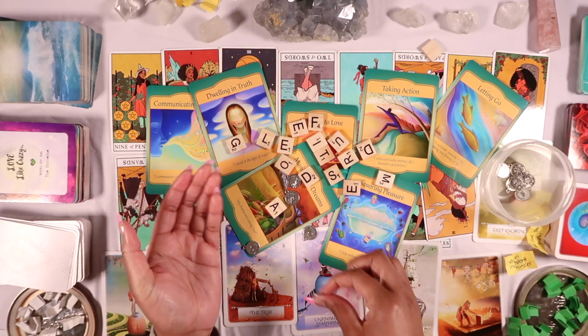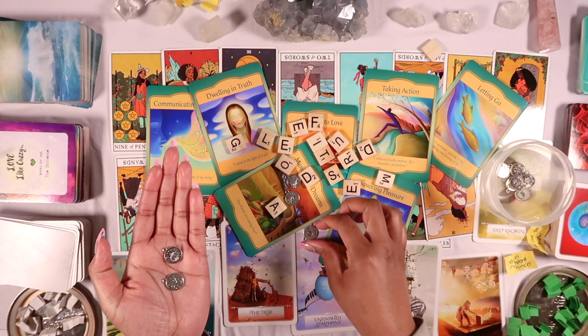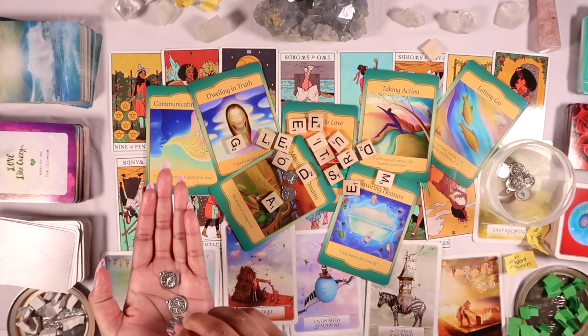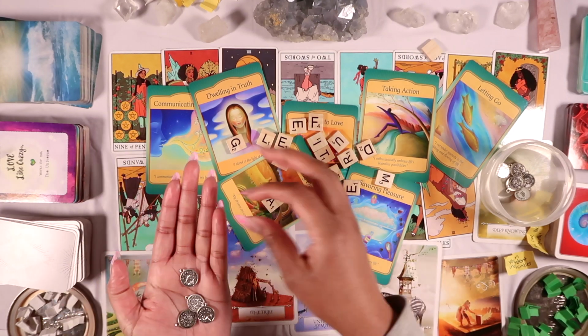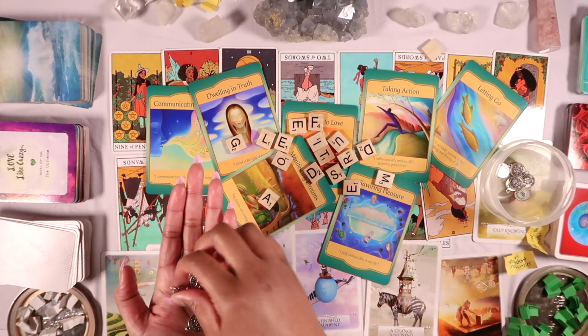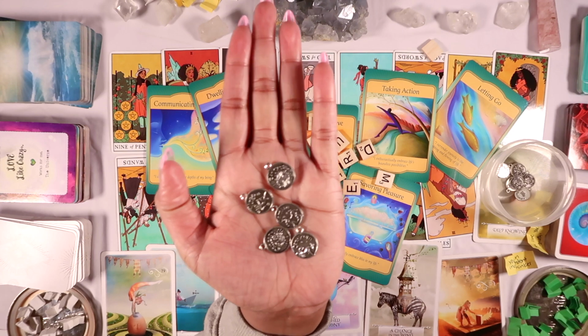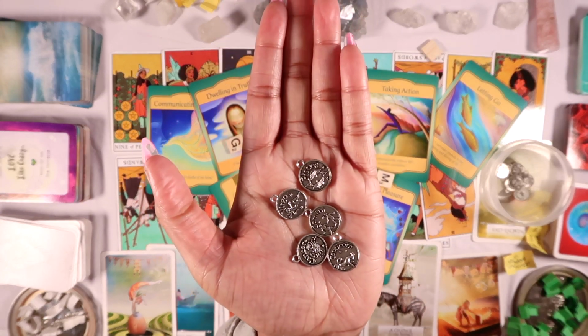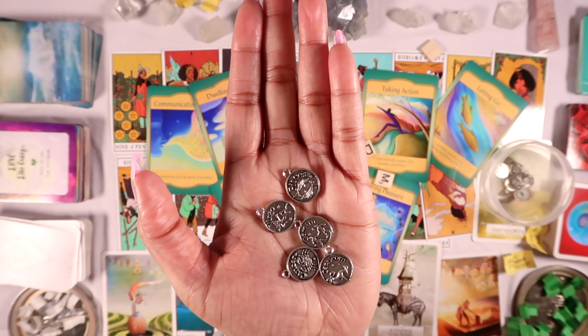All right, we have Pisces. We have Gemini. Oh, we have Cancer. We have Capricorn. And we have Virgo. Those are all of the zodiacs that came out for you today.